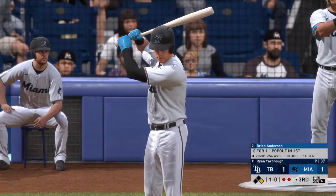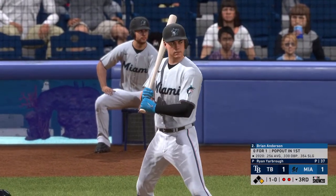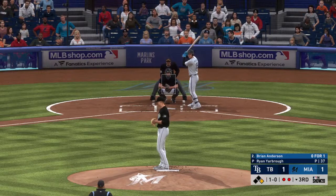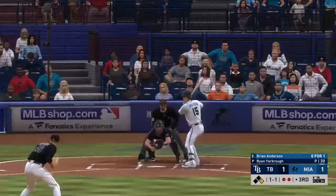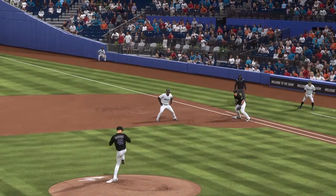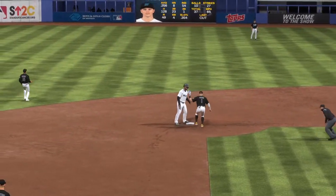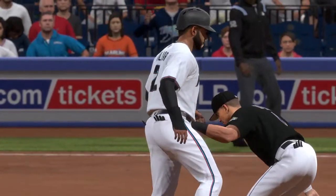Brian Anderson is in with 2 away as he takes a ball, 1-0. From the stretch, and there he goes towards second. In there, now the throw is not going to get him as he swipes second. It was pretty obvious he would likely be on the move with 2 outs, and I'm sure the defense knew it too, but he has lightning speed and was able to take the bag anyways.